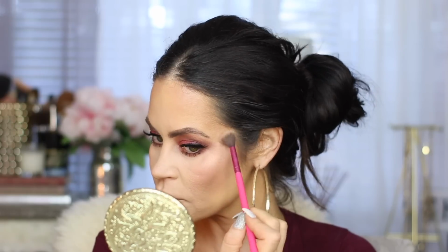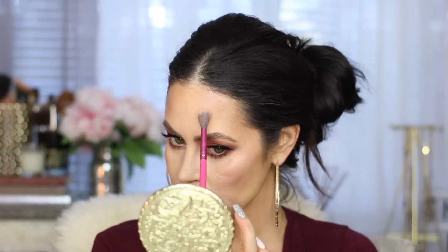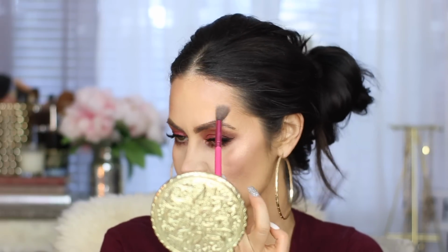I think this color here is a little too peachy for the center of my face, but I like it for the cheekbones, and for just up here. If I put something too glittery up here, it just makes me look like I have a bunch of texture. But this actually looks nice.